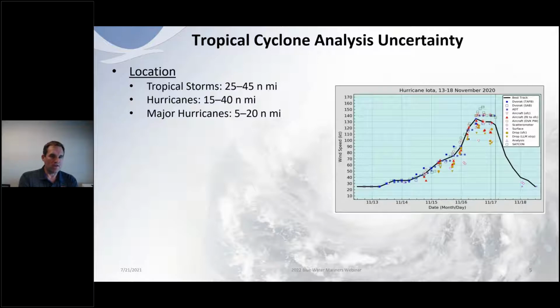For hurricanes, the analysis uncertainty starts to go down a little bit, especially when you have stronger hurricanes. They start to see an eye feature that really can help narrow down the uncertainty. And then for major hurricanes that typically have a very apparent, well-defined eye in satellite imagery, the uncertainty drops down to the 5 to 20 nautical mile range.